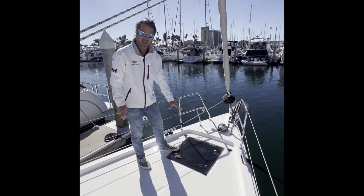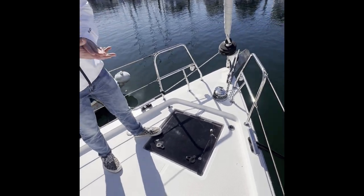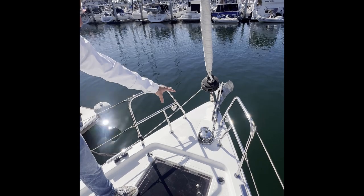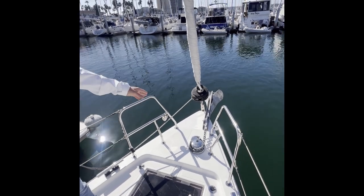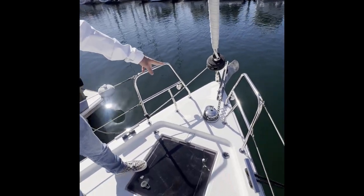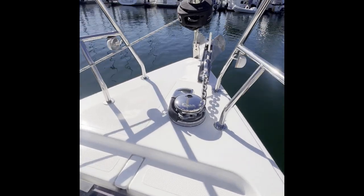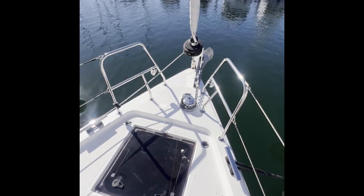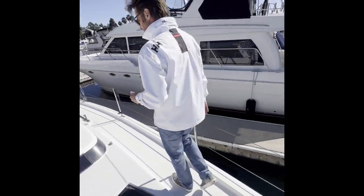In here, you've got a sail locker. You'll see the photos of that in the listing. There's actually a hatch forward into your chain locker as well. You got a quick windlass there, and you can control that from the helm as well. So it's very easy, not running all the way up to the bow every time you want to adjust the hook. Coming down here on port.